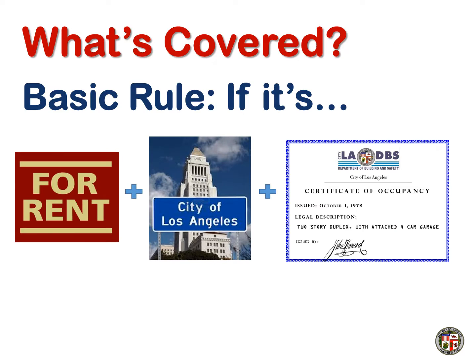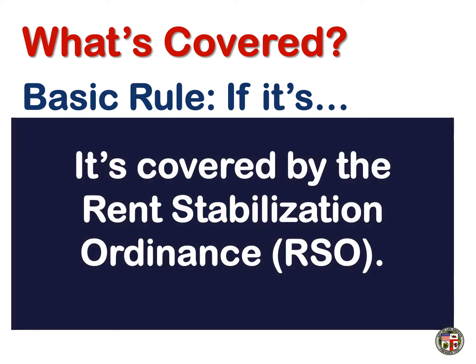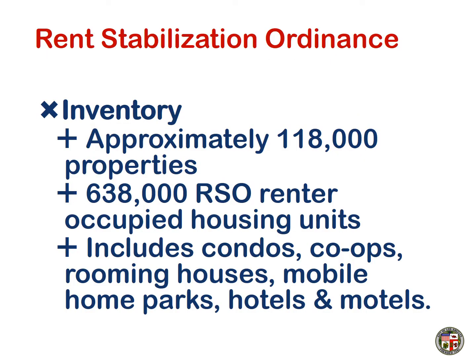What properties are covered under the Rent Stabilization Ordinance? If a housing accommodation is offered for rent in the City of LA and the certificate of occupancy was issued on or before October 1st, 1978, then it's covered by the Rent Stabilization Ordinance. Since 2007, certain replacement units built after 2006 are also covered. The RSO currently covers about 638,000 housing units on 118,000 properties. These units include condos, co-ops, rooming houses, mobile home parks, hotels, and motels.